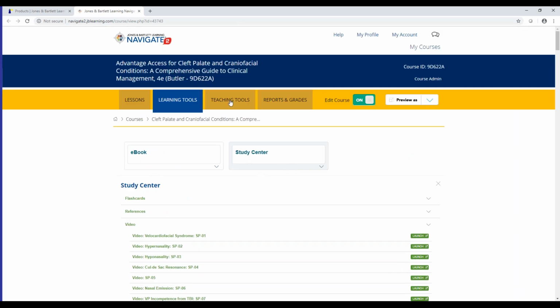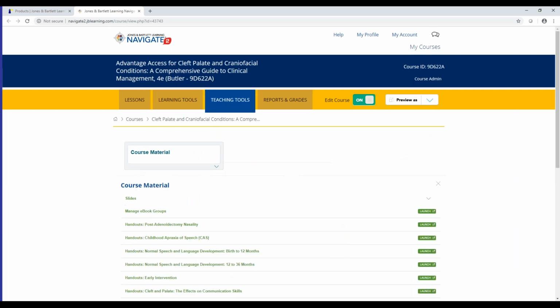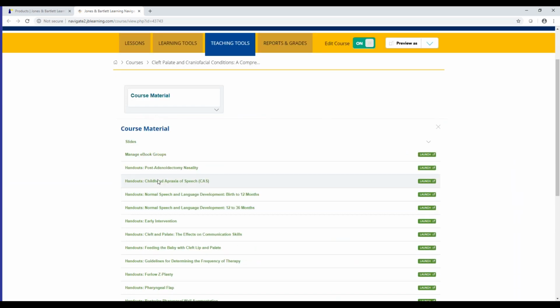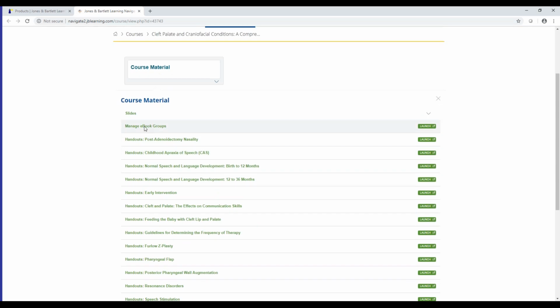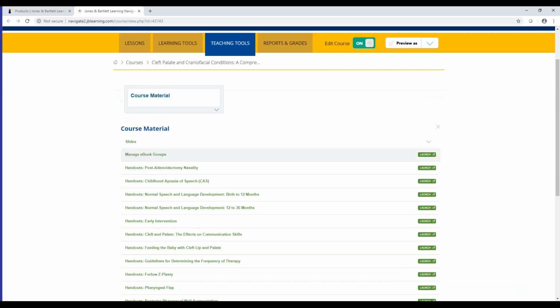And then we have teaching tools. So this is where you're going to find the instructor resources within the course. So you have access to the handouts here. You have access to the PowerPoint slides. And then I didn't show you, but if you needed to share notes with your students, but you wanted to either share with the entire class or you just want to share with a particular set of students, you can come into Manage ebook groups. And from there, you have the ability to create groups, and then you can place your students into it. And then from there, you can share notes with the different groups that you've created.